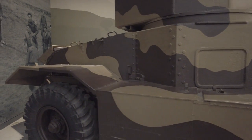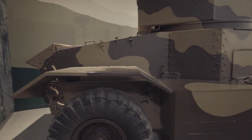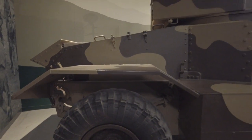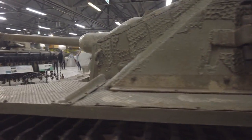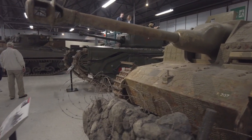That's a big rolling vehicle. I wonder if the tires are solid. No, actually there's a tire valve, I think, there. What the heck is this? I think this is a Stug. Looks German.